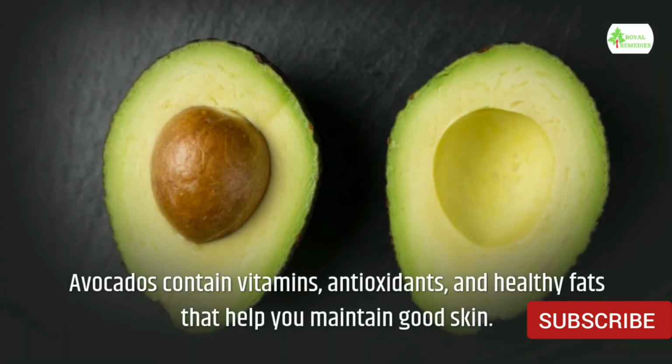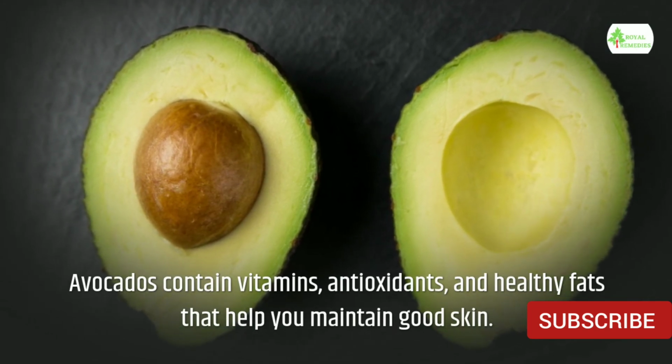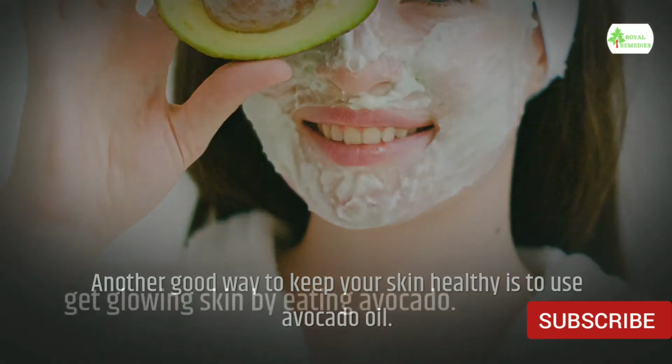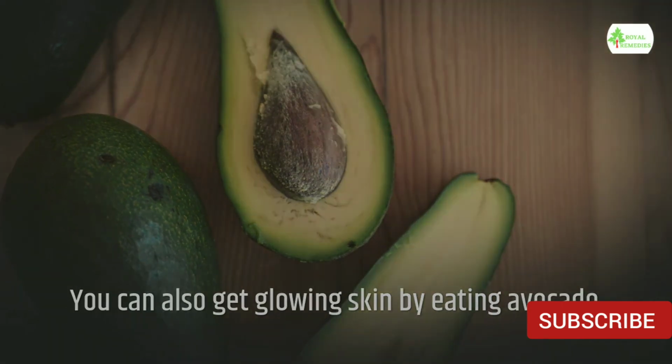Avocados contain vitamins, antioxidants, and healthy fats that help you maintain good skin. Another good way to keep your skin healthy is to use avocado oil. You can also get glowing skin by eating avocado.